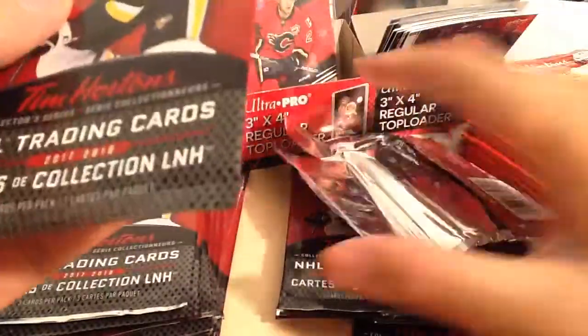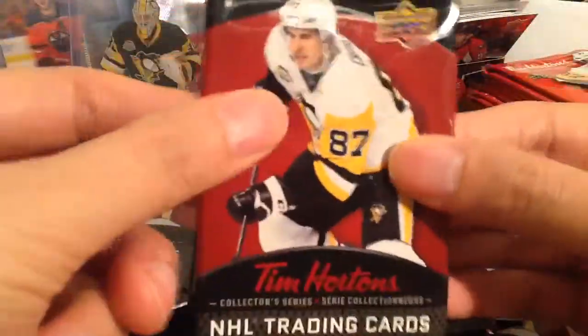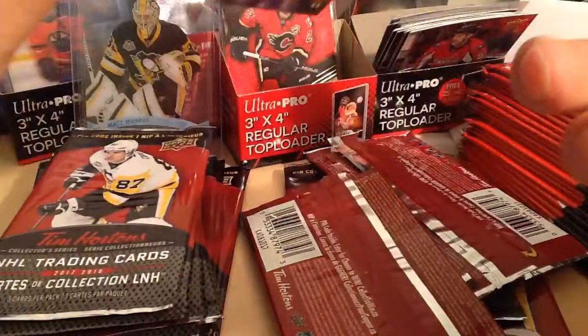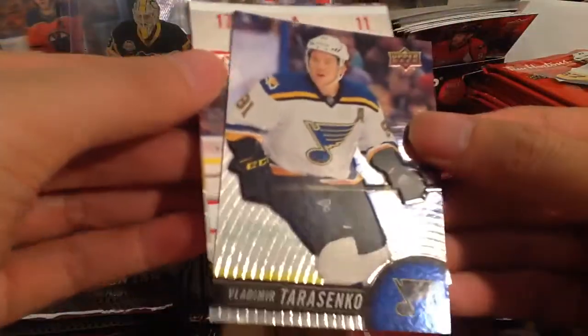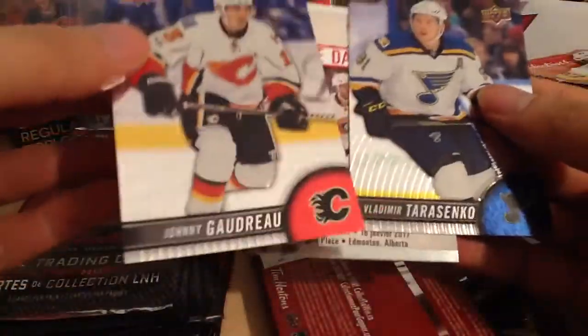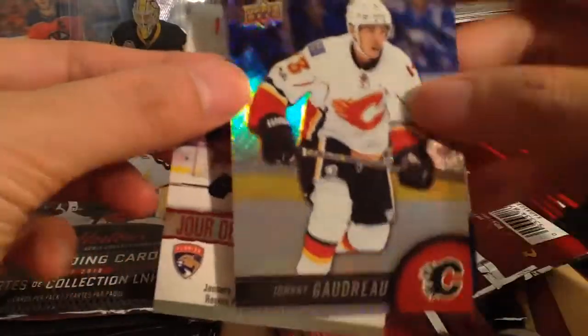Pack number six, I believe. Yeah, not very slidey. So, if you're not familiar with these Tim Hortons packs, these are 99 cents with a purchase of a drink, $1.99 without purchase of a drink. Vladimir Tarasenko. Aaron Ekblad. Johnny Hockey. Johnny Gaudreau.